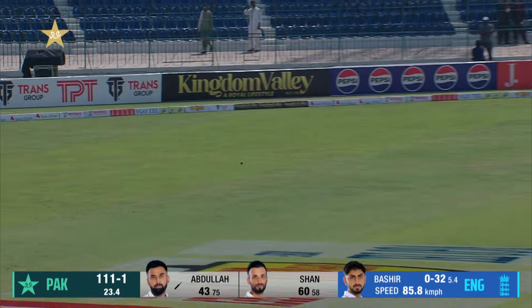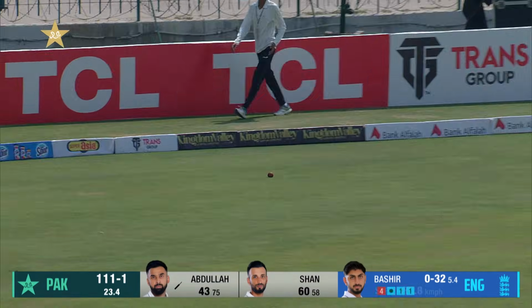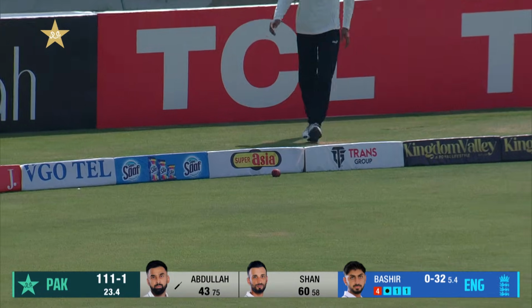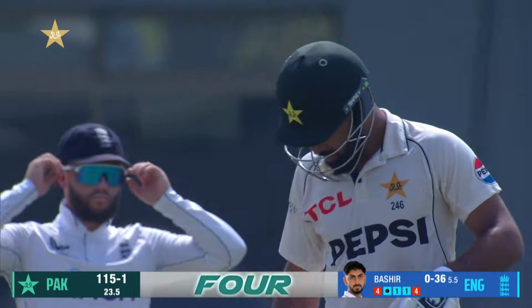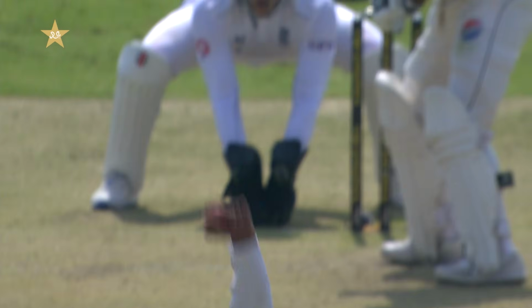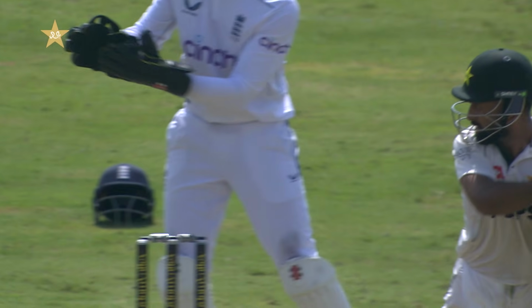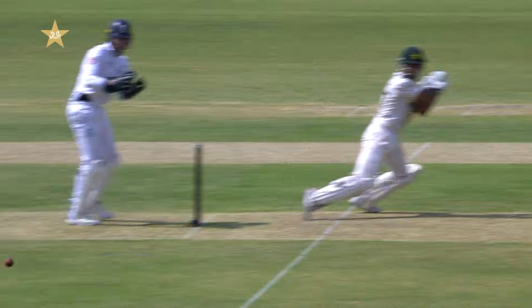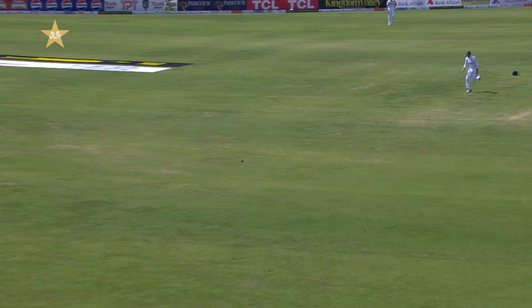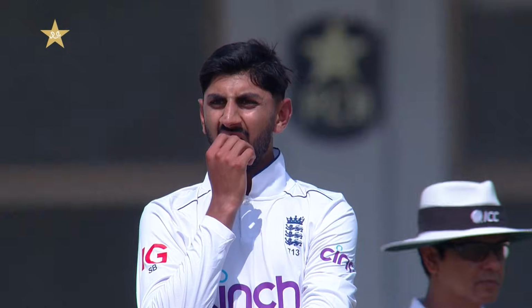Was that gap square on the offside? And that gap has been found beautifully. Bashir's just dropped a fraction short. When a pitch is as good as this, on a day one pitch, it's that little bit of error with the length that just allows the batsman time. Such a good shot nevertheless, because he had to expose the stumps to find the gap.